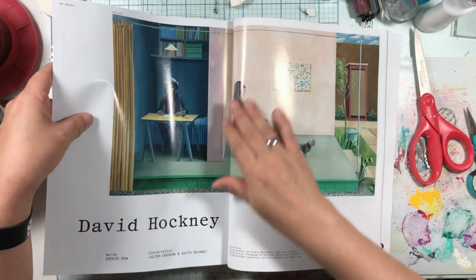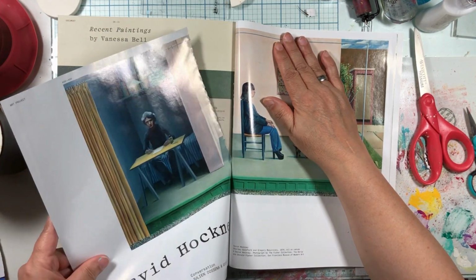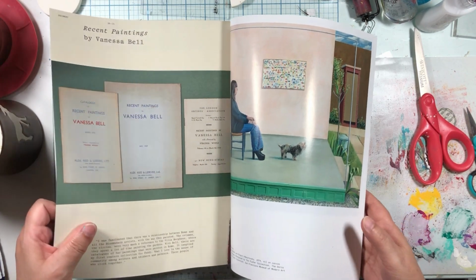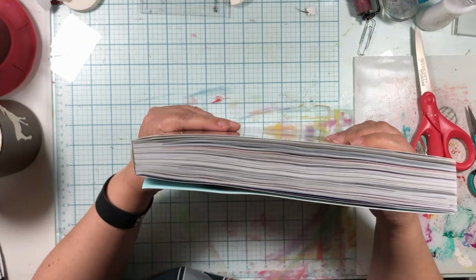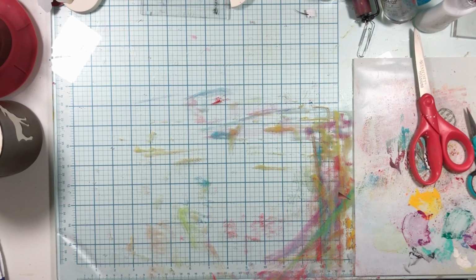David Hockney is, I don't know if that's David Hockney or if David Hockney is the person. Okay, so that's all I'm going to take out for right now. Oh, look, you've got to be kidding me. That is crazy pants. I'm putting that with my journal stuff.